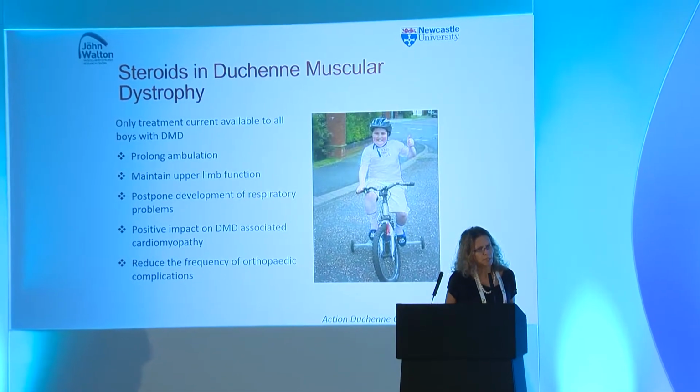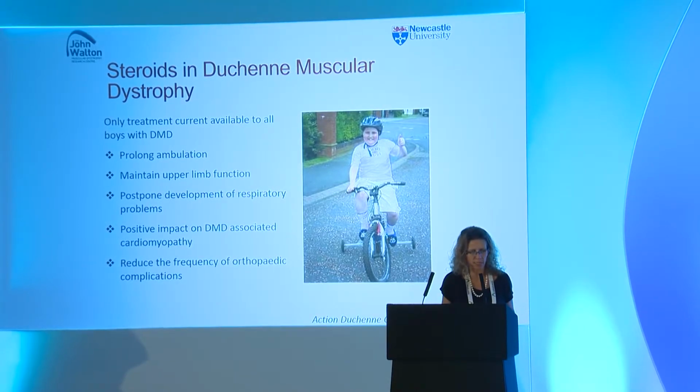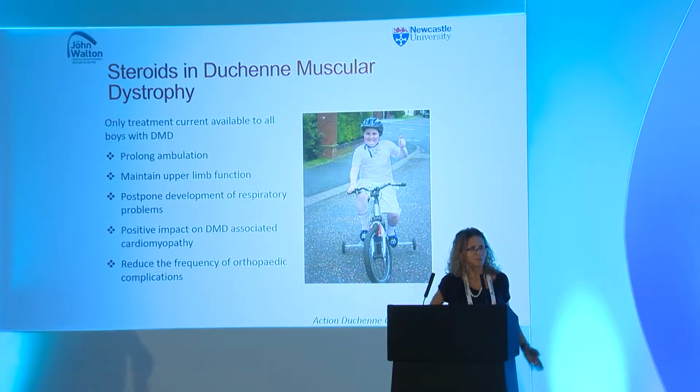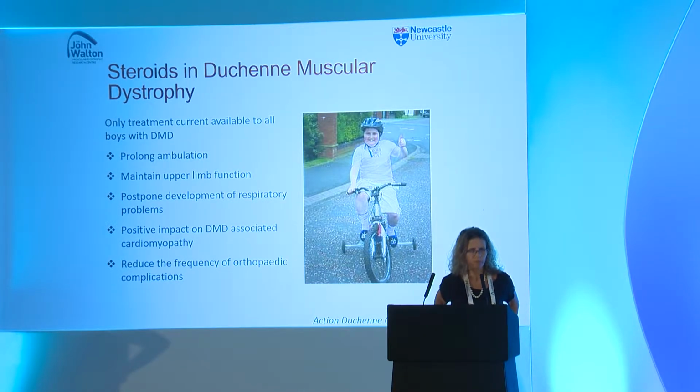I always point out that it's an exciting time for Duchenne muscular dystrophy, with a lot of treatments becoming available or being tested in clinical trials. But at this point, corticosteroids are the only drug that is available for all boys with Duchenne muscular dystrophy. There is evidence that they can prolong the ability to walk over a certain period of time, but also there is nothing different between the muscle in the legs and the muscle in the arms. So if they prolong ambulation, they have also been shown to maintain upper limb function, so arm function, for longer. They also have an effect on the respiratory muscles, so they maintain breathing function for longer. There is now more recent evidence that they also protect from the development of heart problems, and definitely reduce the frequency of scoliosis, so of the curve in the spine.